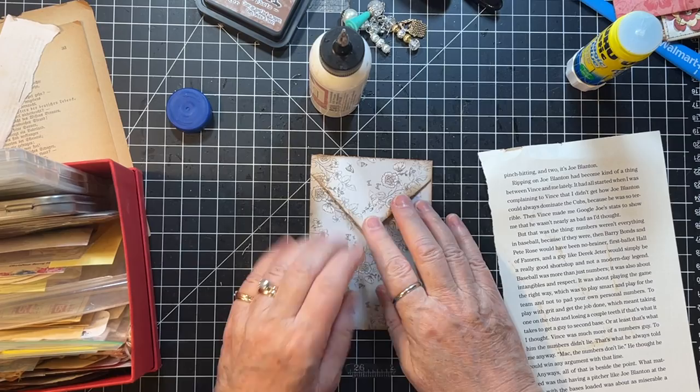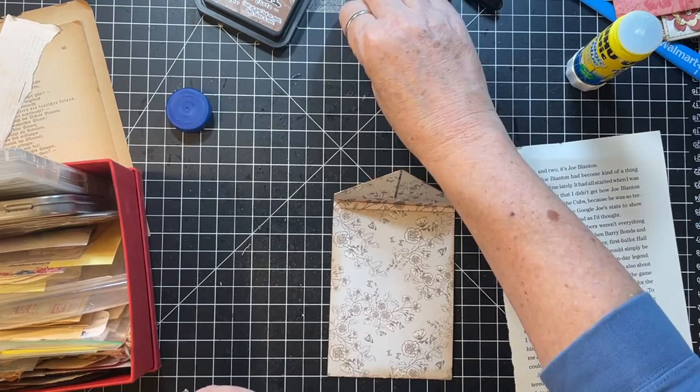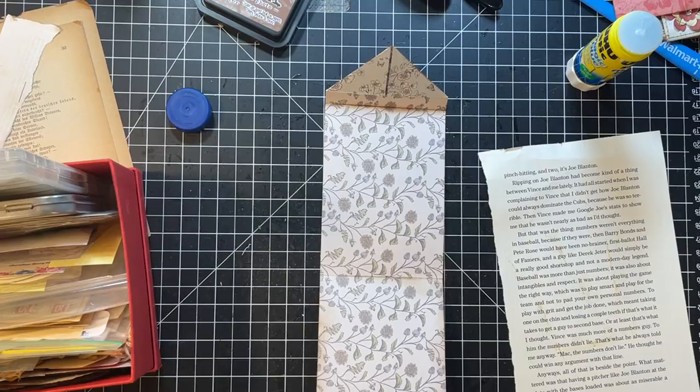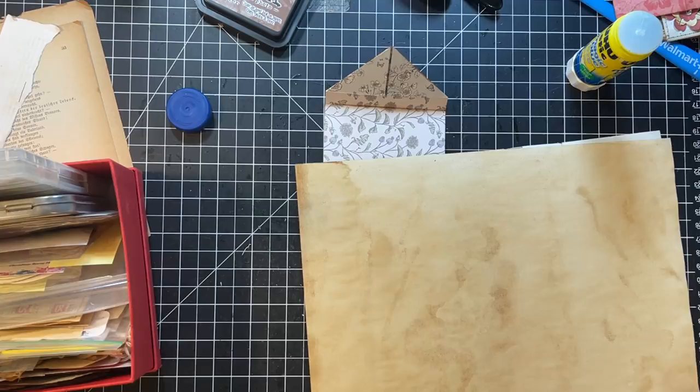Now, this one. I actually feel like this one needs coffee dyed paper in the middle, you know, to write on. All of those are too thin. Excuse me, I was just standing on my head getting a piece of paper.